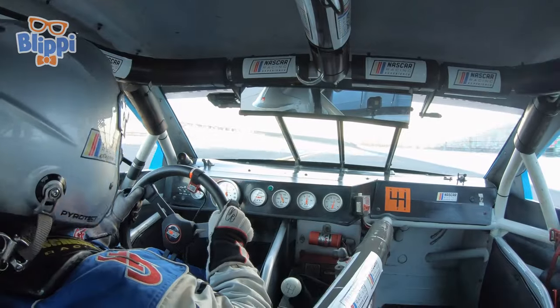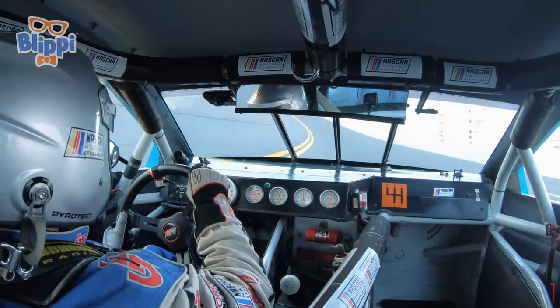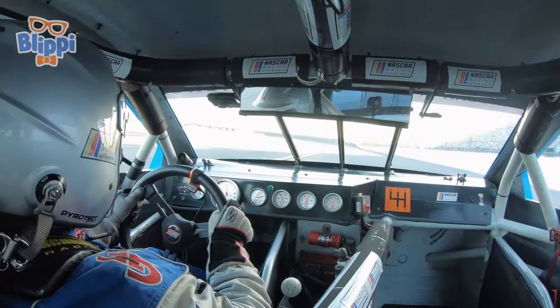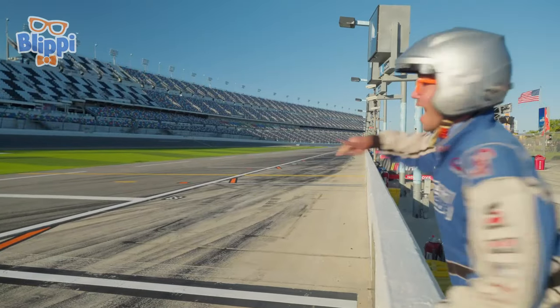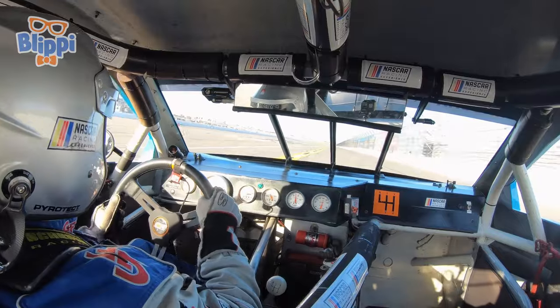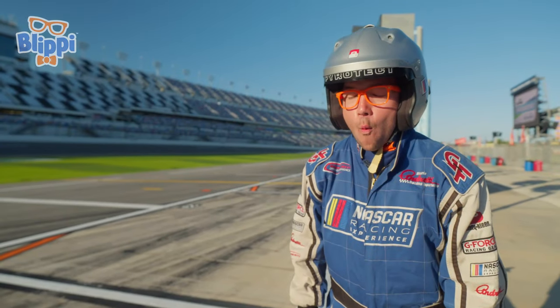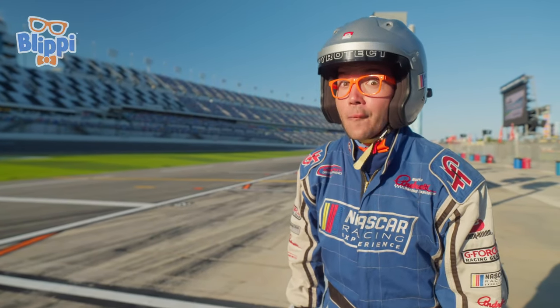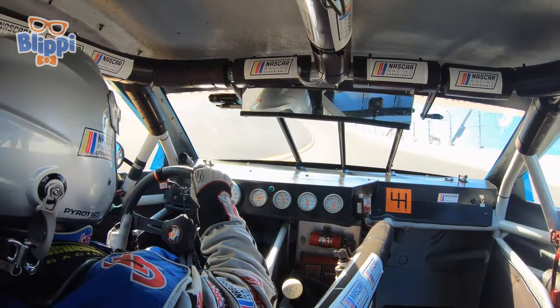Whoa! This is so cool! I can't believe I'm driving a real race car! Yeah! Vroom, vroom! Race car, Meekah, coming down the track! She's right there! Meekah! Woo! Yeah! Bye, Blippi! Whoa! That was fast! Yeah! Woo!